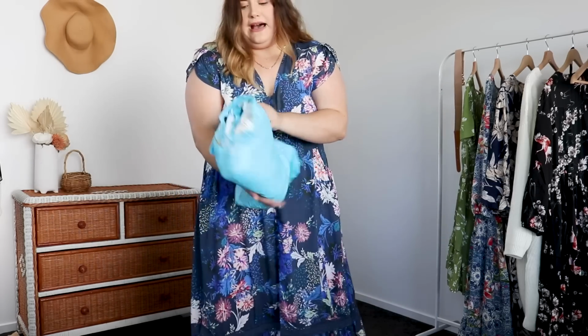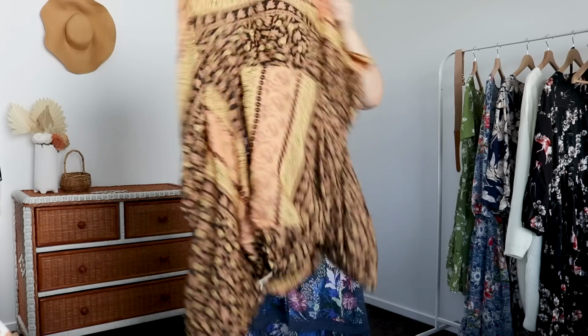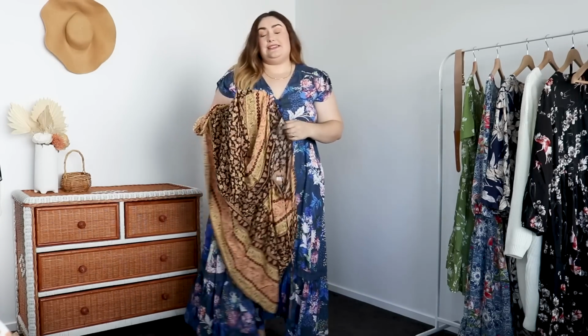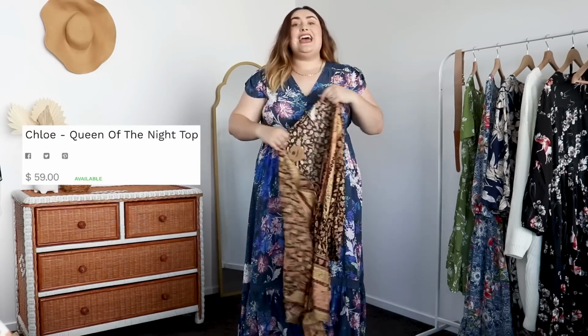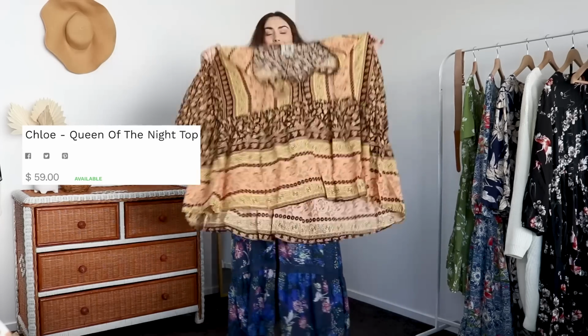Okay, we have one more parcel. Oh, I love the color of this one. As you guys know, the Chloe top is my favorite. I get it almost every single time I work with Salty Crush. It is my go-to wardrobe t-shirt.